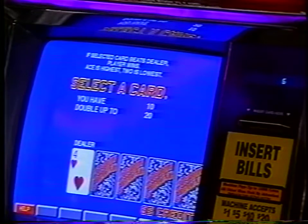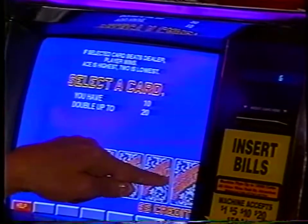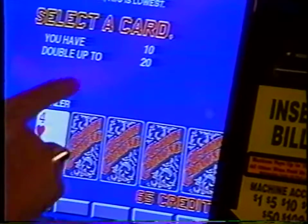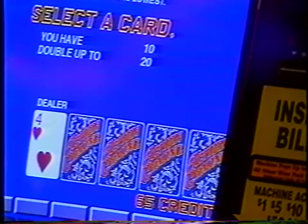You press that where it says double up, and now you got a chance to double your money. Now, I won 10 on that hand. Now, the dealer's got a four, and I'm going to pick that card, that card, that card, or that card. And if any card beats that four, I've doubled to 20. They're called double up machines. Anytime you got a win, you got a chance to double your money. Kind of fun. Let's see how it works.